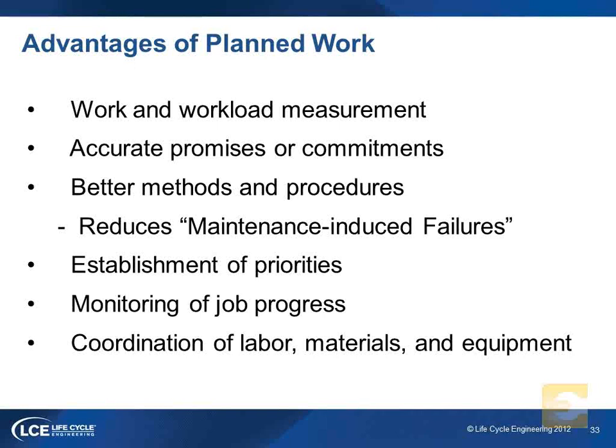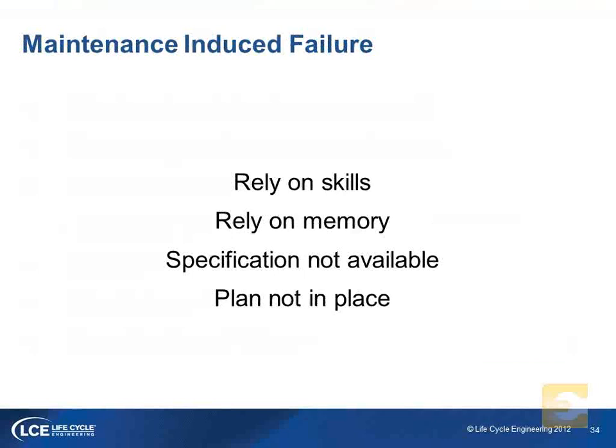Here are some of the advantages. The takeaway from this one is establishing the work priorities, and if you notice, the maintenance-induced failures. There's going to be a slide coming up here. For those familiar with maintenance-induced failures, I think you'll be astounded what the percentage is that maintenance actually induces equipment failures. So now I've hit on operations and on maintenance groups. I'm trying not to offend one particular group.